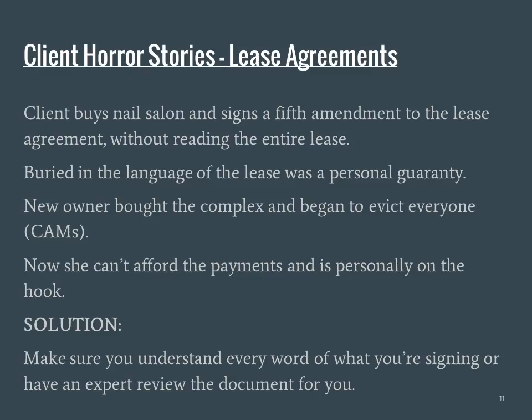So buried deep in the language of the main lease, which the amendment required her to agree to, even though she hadn't insisted on reading it, buried in that language was a personal guarantee. And a personal guarantee basically eliminates the protection of your LLC or your corporation as to whatever contract you're signing. So she ended up signing this personal guarantee, making her personally responsible for paying the lease. So a new owner comes in, he buys the shopping center, and he starts evicting everybody who is even a little bit behind on their rent.